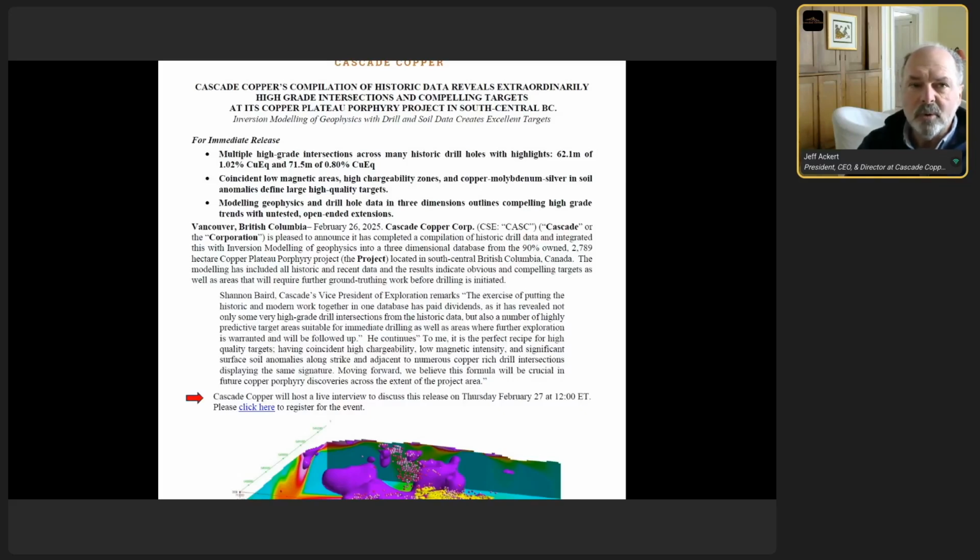So if we look at the first point here, we've got some really good high-grade intersections, 62 meters of over 1% copper equivalent, and 71 meters of over 0.8 copper equivalent. Those are numbers that are quite extraordinary, not only worldwide, but also in British Columbia. British Columbia numbers don't really have to be that high to be economic. If we take an example like Teck's Highland Valley, they're mining 0.2 copper. So some of these numbers are quite extraordinary for sure.